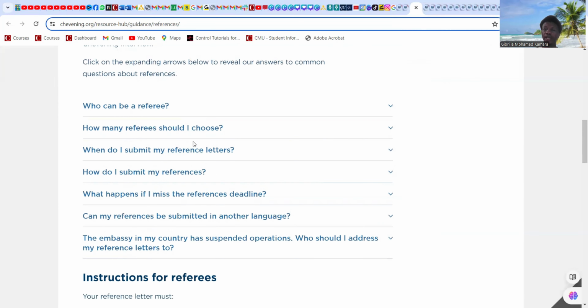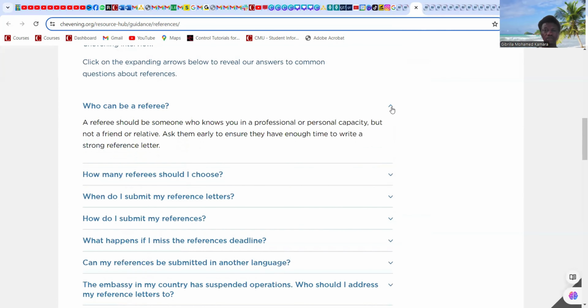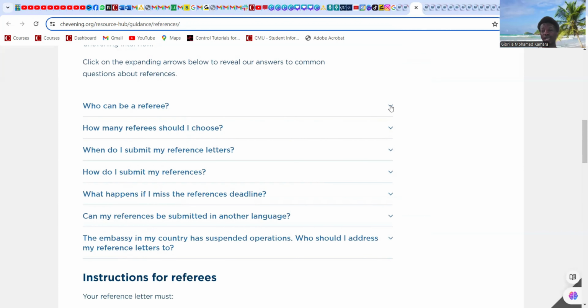Who can be a referee? So let's click on this. A referee should be someone who knows you in a professional or personal capacity, but not a friend or relative. Ask them early to ensure that they have enough time to write you a strong reference letter. This is key. I cannot emphasize how important it is. I cannot emphasize that enough. To find people that know you best and can write something about you.